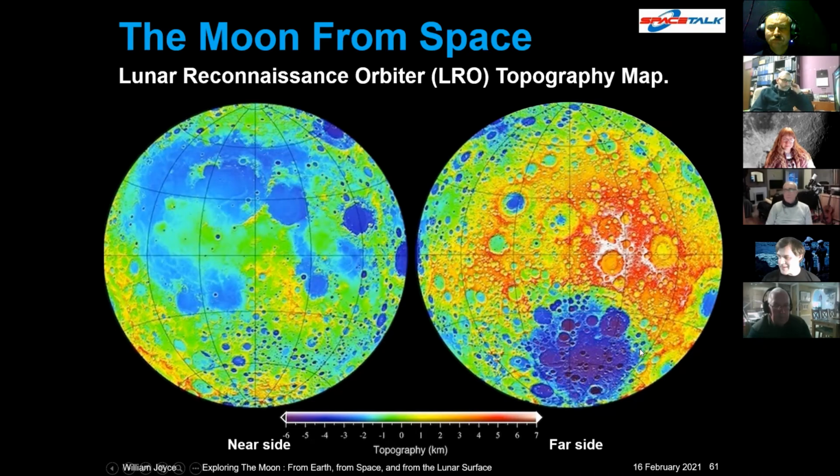This is obvious, that's the deepest part of the moon, which is about here. And this is one of the biggest impacts in the solar system. So that shows up as a big purple blob. So that's it, heights of features on the moon measured from orbit from spacecraft.